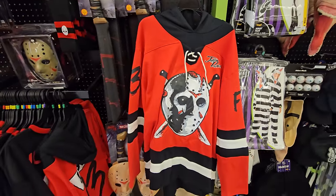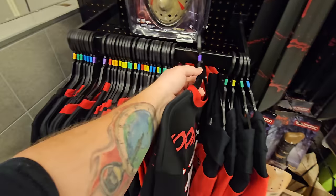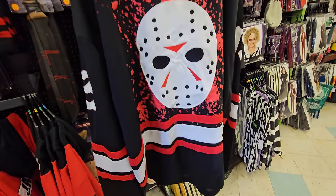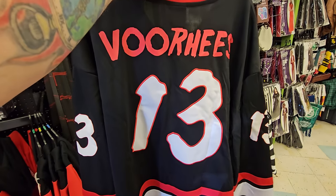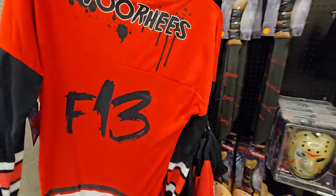That is pretty cool. Looks like all four of these are the same, and then we have this hockey jersey right here. Voorhees 13 on the back. Jason's mask on the front with blood and stripes. And then we got 13s on the arms as well. And the 13 on the back is actually embroidered on there. That one is a black one. Here's a red one, which is almost the same thing.